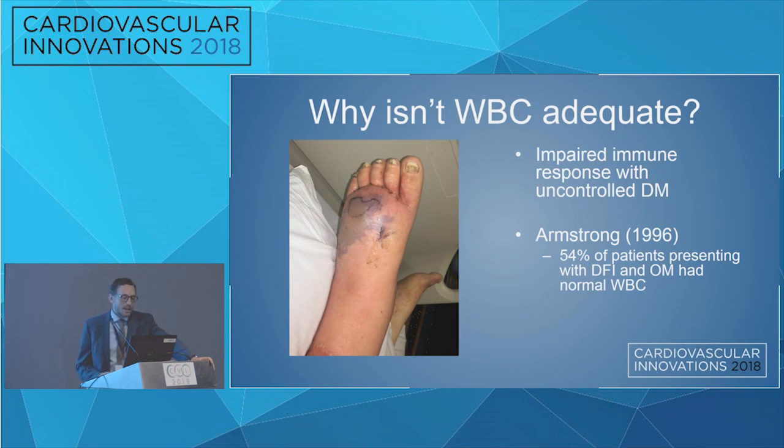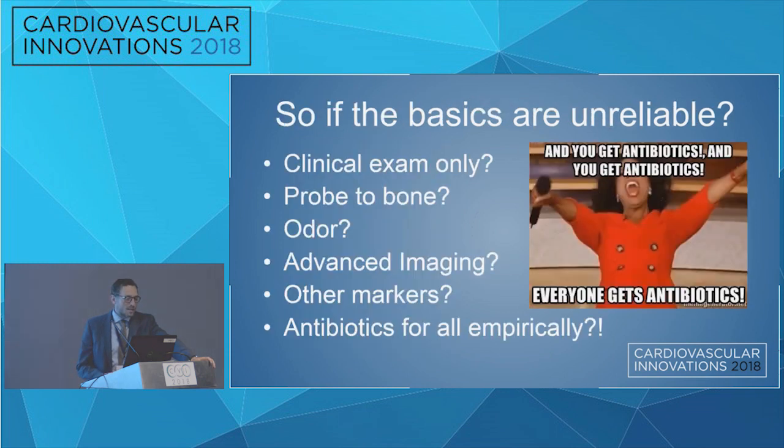Congratulations. But probably one of the first studies to really talk about this was Armstrong in 1996, where they looked at patients hospitalized not just with a DFI, but with osteomyelitis, and 54% of those patients had no leukocytosis. And so it's important to recognize that this is not adequate.